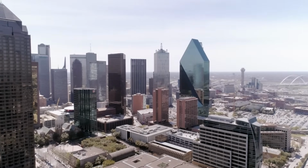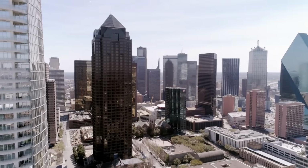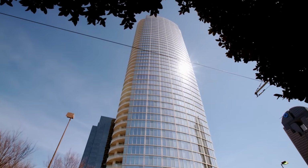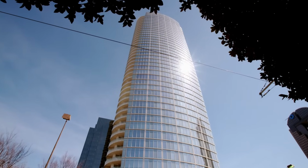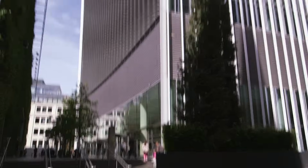Engineers have been constructing glass-fronted skyscrapers for decades, but as architects strive to create even more innovative designs, what might seem like a distinctive feature could turn out to be a major flaw.